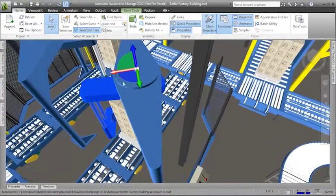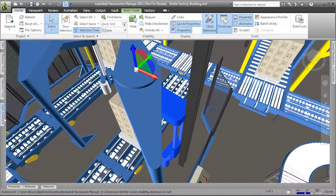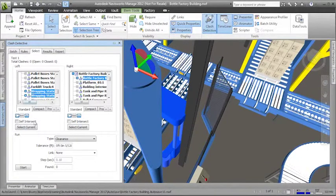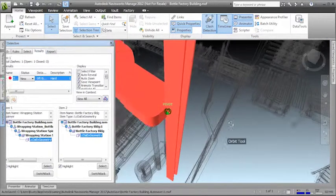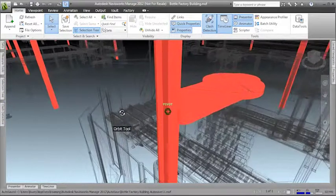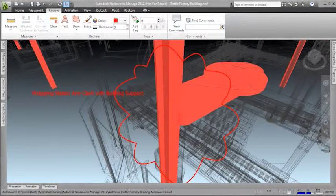It is inevitable that any new layout will encounter interferences or equipment collisions. Factory Design Suite offers engineering service providers a robust set of clash detection tools. These tools help engineers avoid installation issues earlier in the design process by identifying equipment clashes and space constraints before they become real on-site customer issues.